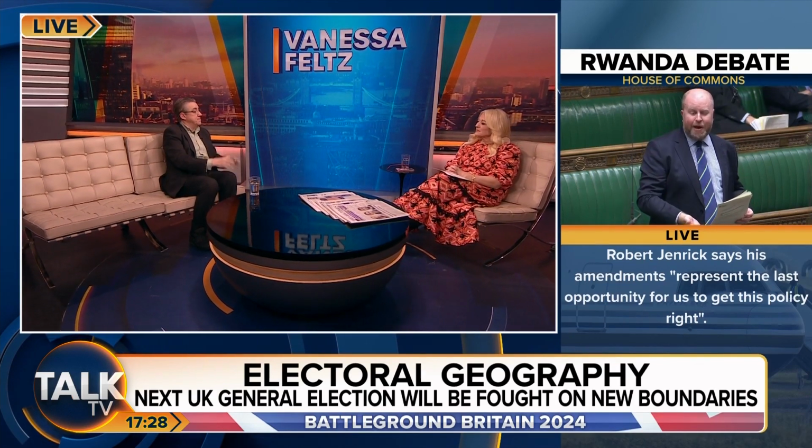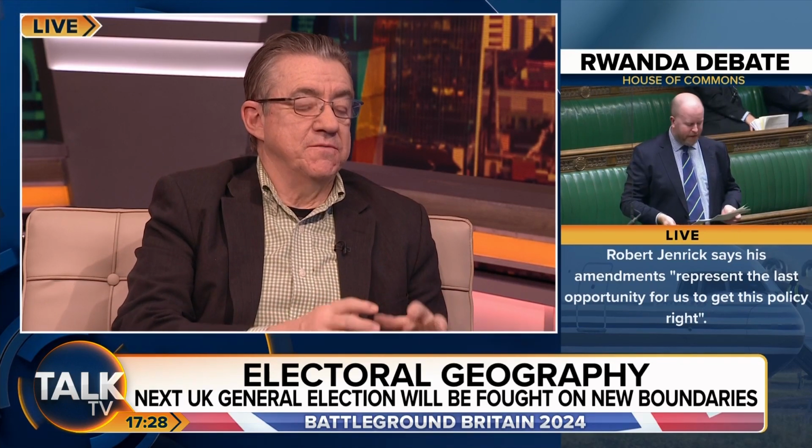It's bigger now than it was before, and where that population growth has been, it's been in the southeast and in London. So across the pattern, there's more seats in the southeast of England. It's the big story. There are a couple more seats in London, which benefits Labour because London's a very Labour place now, and it does fairly reflect the movement of population. And if you look at it, it says that, in a way, if the vote in 2019 had been on these boundaries, Labour would have been even worse beaten.